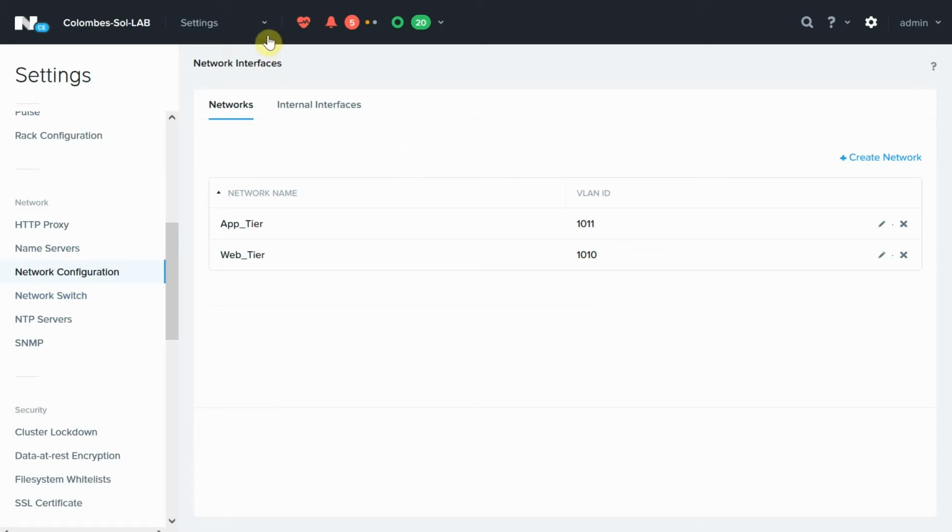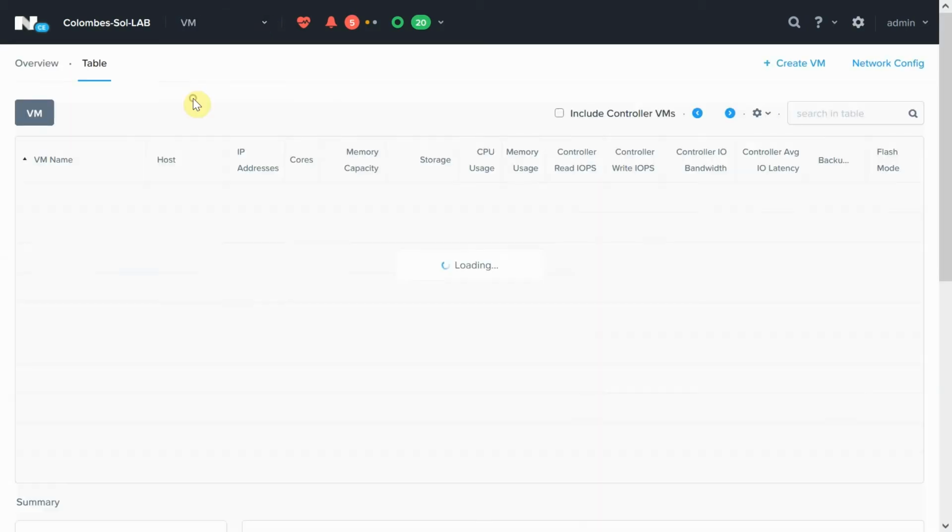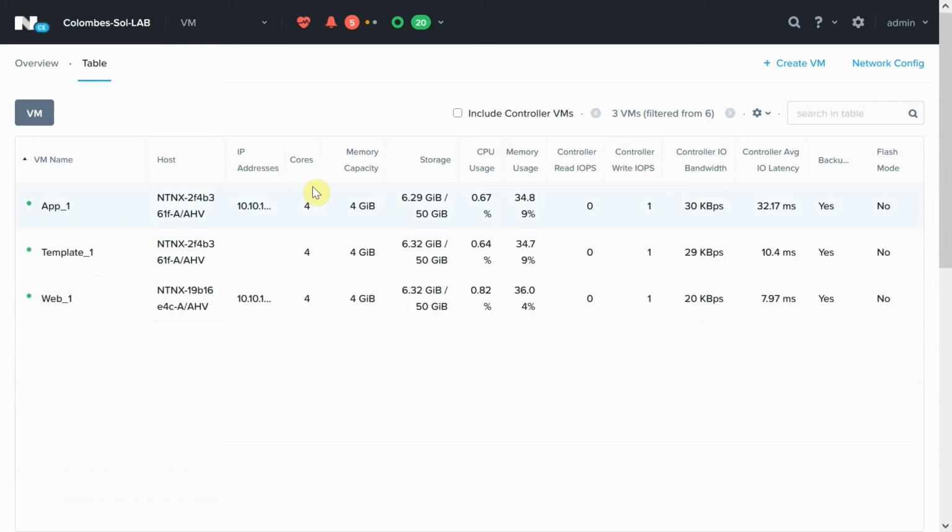Next thing I want to review are the VMs that are currently running in this cluster. And so I have these 3 VMs. I have one web VM, which is mapped to the web tier. I have an app VM, which is mapped to the app tier. And then I have a template VM, which is not currently mapped to anything.